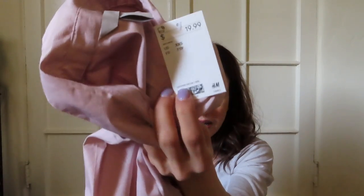And when I was in the fitting room trying these on, I tried it on with that light gray skirt and it looks beautiful. You could totally wear these two together. This is also in the extra, extra small size, and this one's a couple dollars more than the white blouse. This one goes for $19.99.